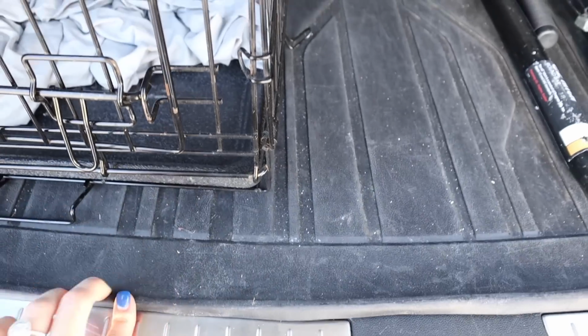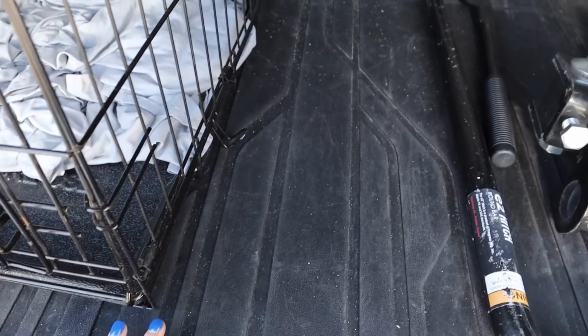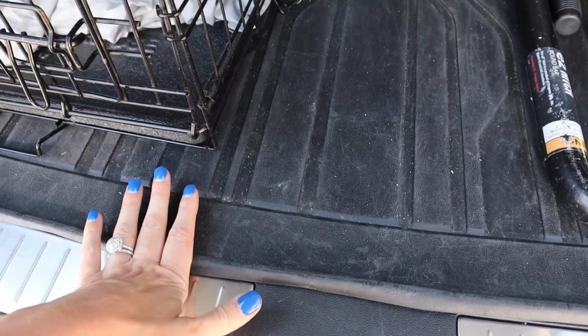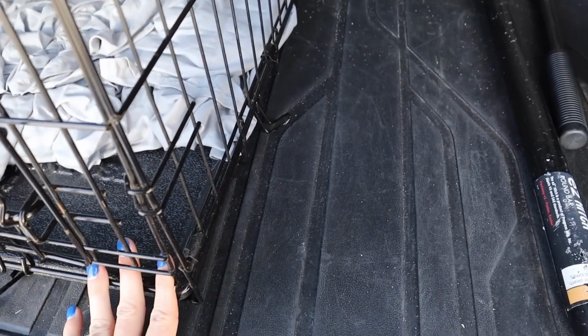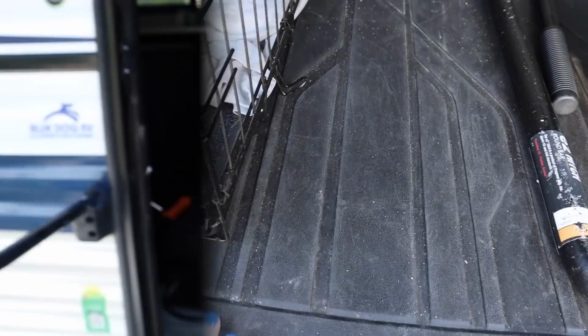This is also one really nice thing about our car that we bought. Our Suburban is the off-roading package, and so it came with these really durable washable mats. So the dog cages being on here is really nice, because the dog hair, or any dog related thing, will just wipe off.